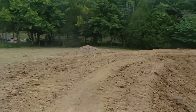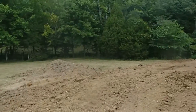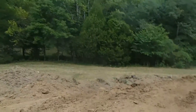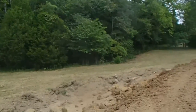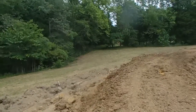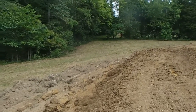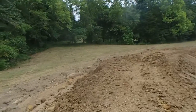Now Philip is going to do the fine-tuning on this outside bank. That is something that they could do for us, but to save money, and really we're out of time, Philip is going to do this embankment himself.